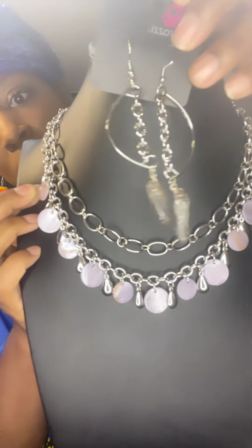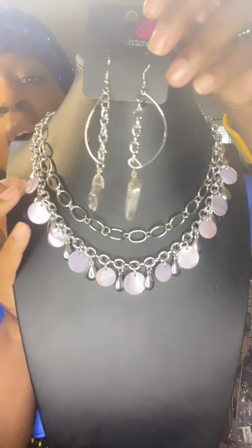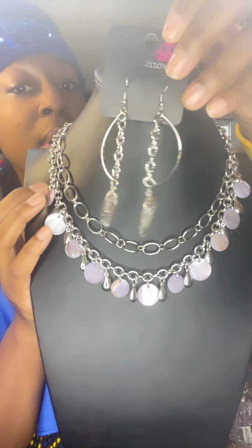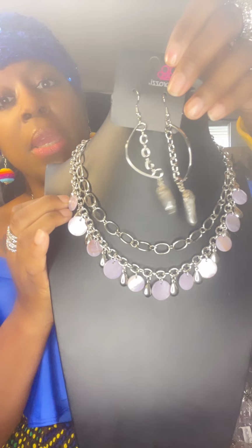This is absolutely gorgeous. Look at it. This is so pretty. This is also a necklace piece that I would actually do for a head wrap. It would actually be absolutely gorgeous to like hang right around here. That would be absolutely gorgeous.